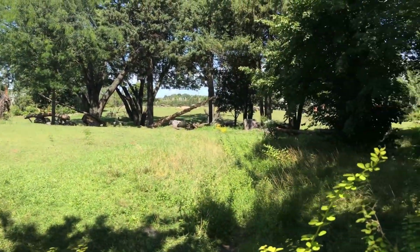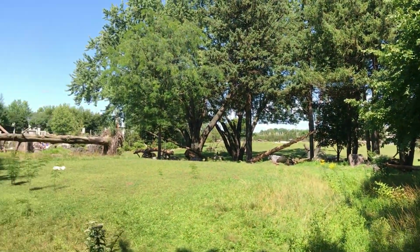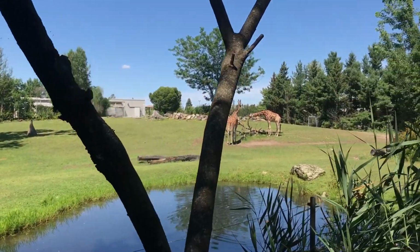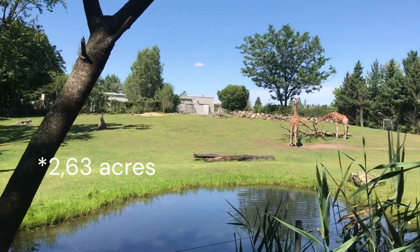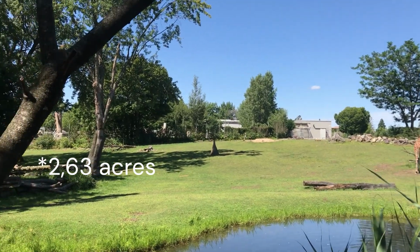This is the replica of the African plains. This is the exhibit for giraffes, zebras, ostriches and gray-crowned cranes. This exhibit is roughly 263 acres. It has previously housed common eland and Thompson's gazelle. There is a big water feature for the animals to drink from and cool off.